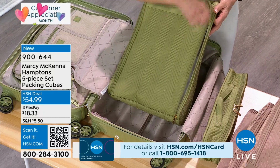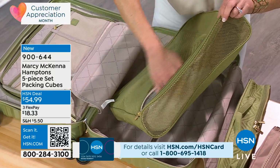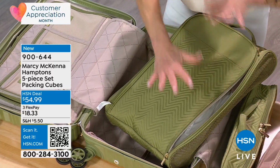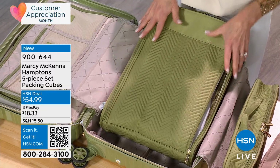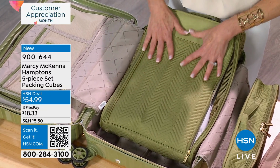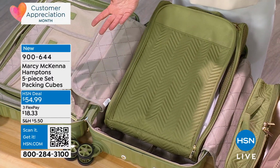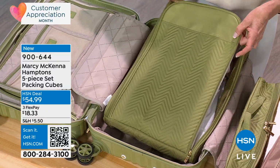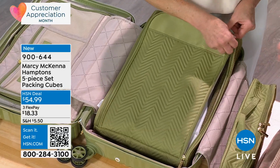That's true. But when you have a little bit of structure built in like this, and then that breathable mesh right there so that nothing gets kind of stale, if you will, it just makes it so easy to pack everything inside. And then once it's in there, if you've done a nice job folding everything, this can compress the contents down so that everything does stay secure and doesn't move around. Which means when you get to your destination, everything is nice and neat and ready to wear. The best part is unpacking is a breeze. You can just take these out and stick them into the dresser of the hotel.